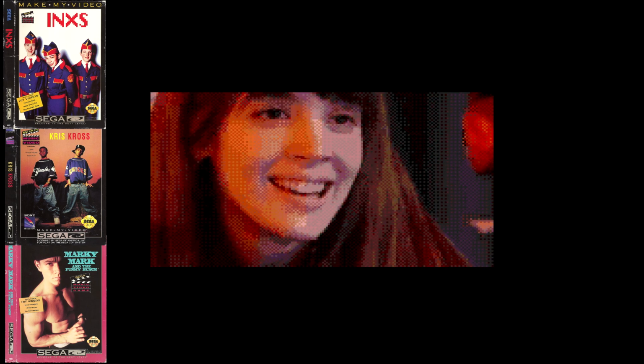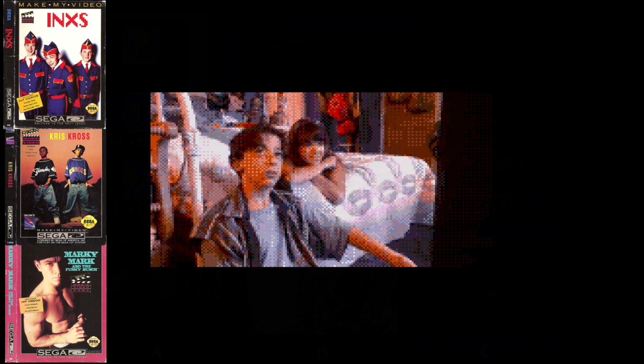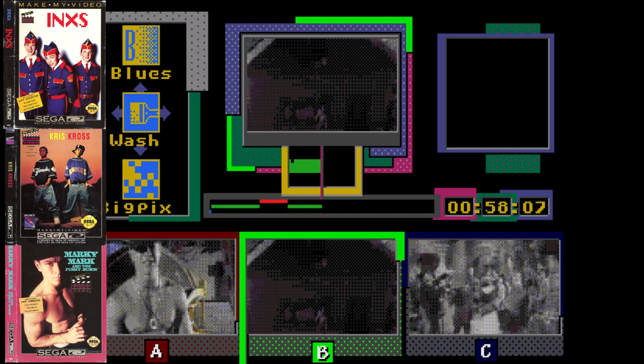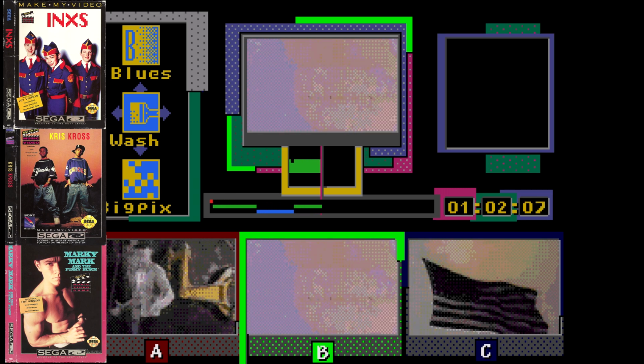Sega and Digital Pictures put a lot of effort into trying to sell you software for the Sega CD that weren't actually games. A series of releases known as the Make My Video line featured some popular artists at the time. These had you taking pre-recorded clips and making your own video montage for the song included. Aside from the interactive aspect of putting the clips where you wanted, there were no games here at all.